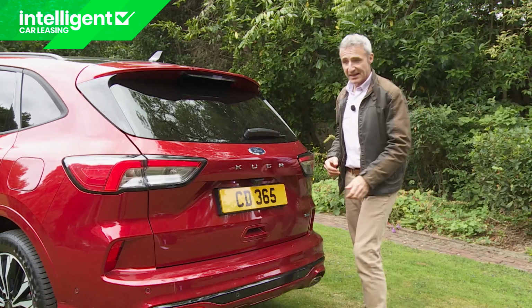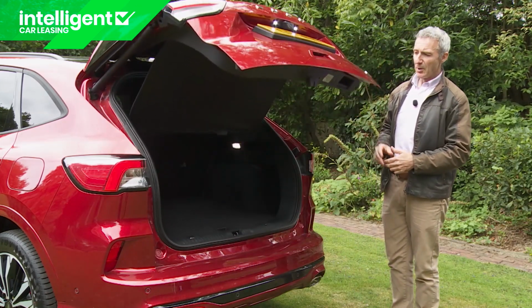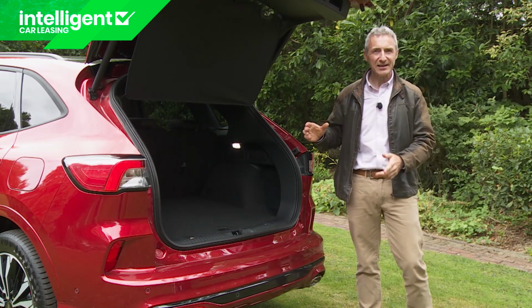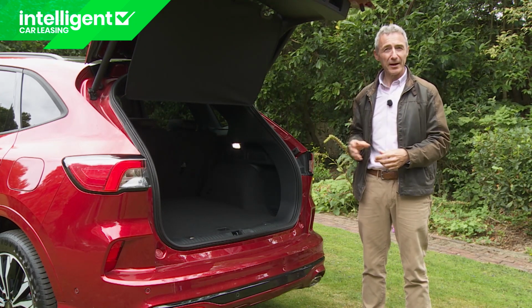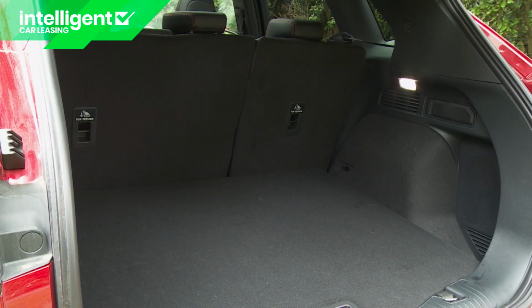Talking of luggage space, let's look at that. This third generation Kuga model's C2 platform was designed around an electrified remit, but cargo capacity is still significantly reduced by the plug-in package, down from 475 to 411 litres.